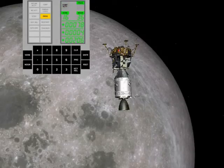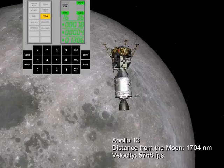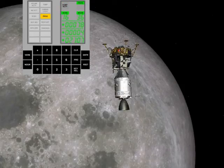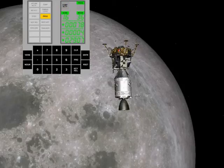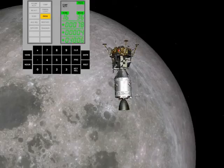Apollo Control Houston, 78 hours 4 minutes. Apollo 13 now 1,704 nautical miles away from the moon. Velocity now reading 5,768 feet per second. Vance Brand passed up a new PC plus 2 hour maneuver pad, which reflected a time of ignition of 79 hours 27 minutes 38 seconds. Plan to start powering up at 7812. Is that a good time, or do you think we ought to hold off a little longer? Jim, we think that's very good.